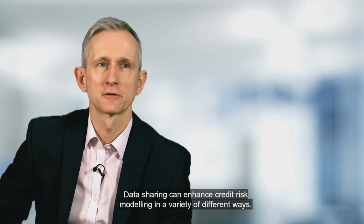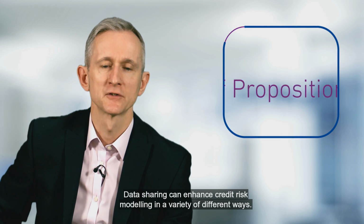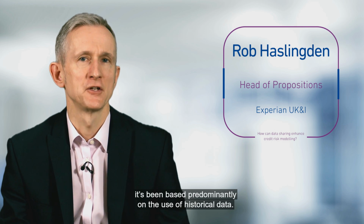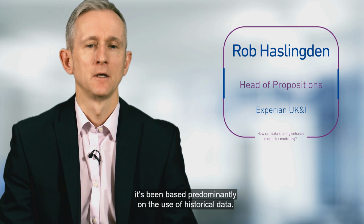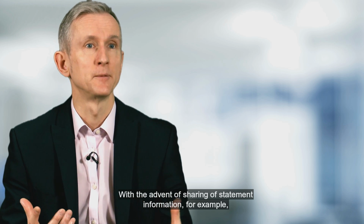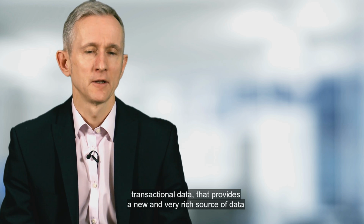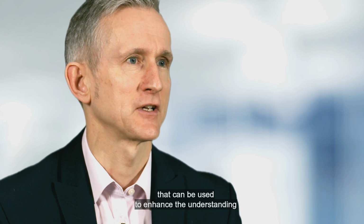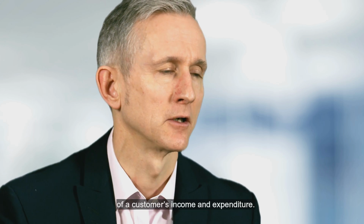Data sharing can enhance credit risk modelling in a variety of different ways. If we look at the way credit scoring to date has worked, it's been based predominantly on the use of historical data. With the advent of sharing of statement information, for example, transactional data, that provides a new and very rich source of data that can be used to enhance the understanding of a customer's income and expenditure.